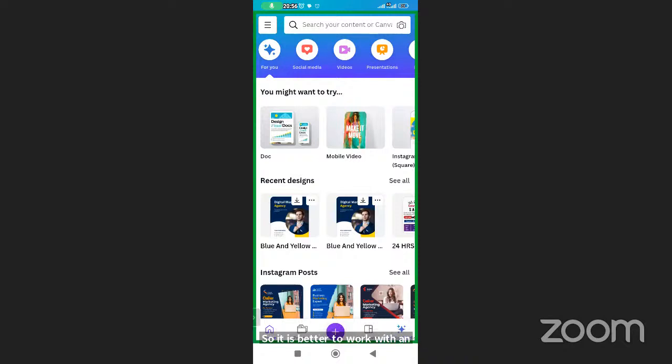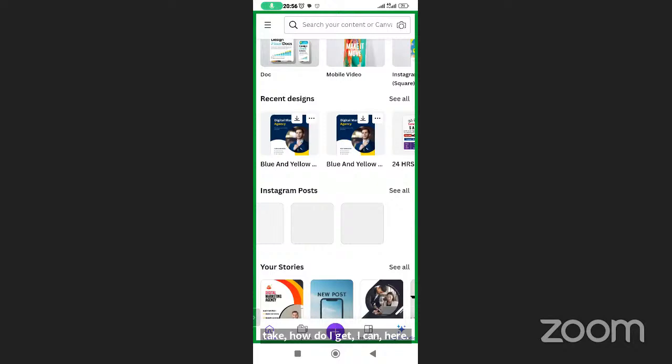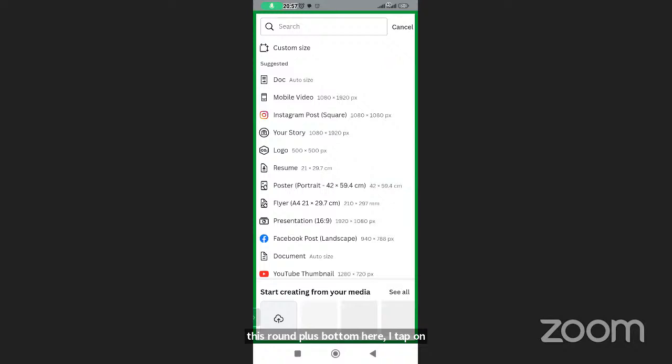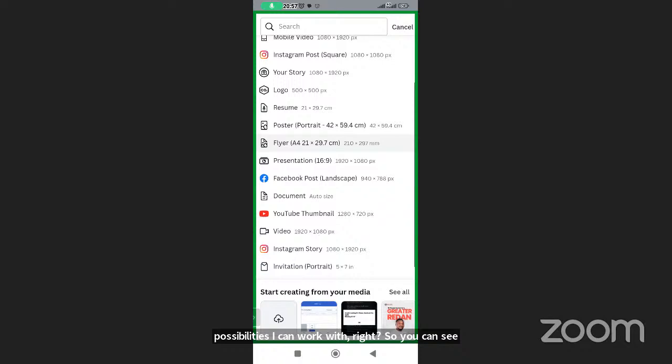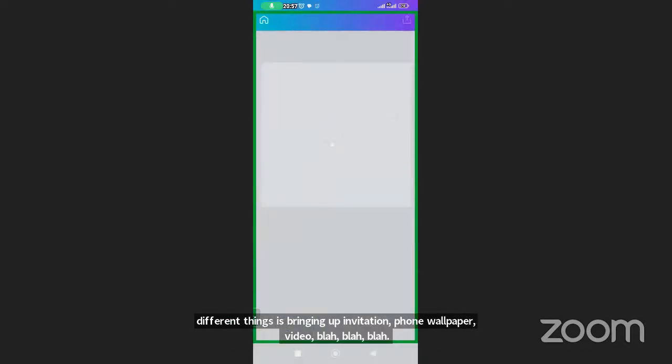Now, I can either come here and select "all" or scroll down to get this arrow. That's one way. Another way is that I can come to the bottom. You see this round plus button here. I tap on it, it brings me a list of all the possibilities I can work with, right? So you can see different things it's bringing up: invitation, phone, wallpaper, video, and so on. I'll just tap on the Instagram post. So those are the two ways it can bring you to this place.